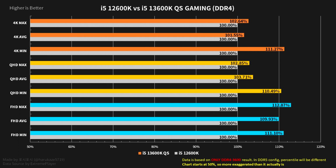Intel Core i5-1360K and Core i7-1370K QS CPUs benchmarked. Is there anything better than yet another benchmark leak of upcoming products?